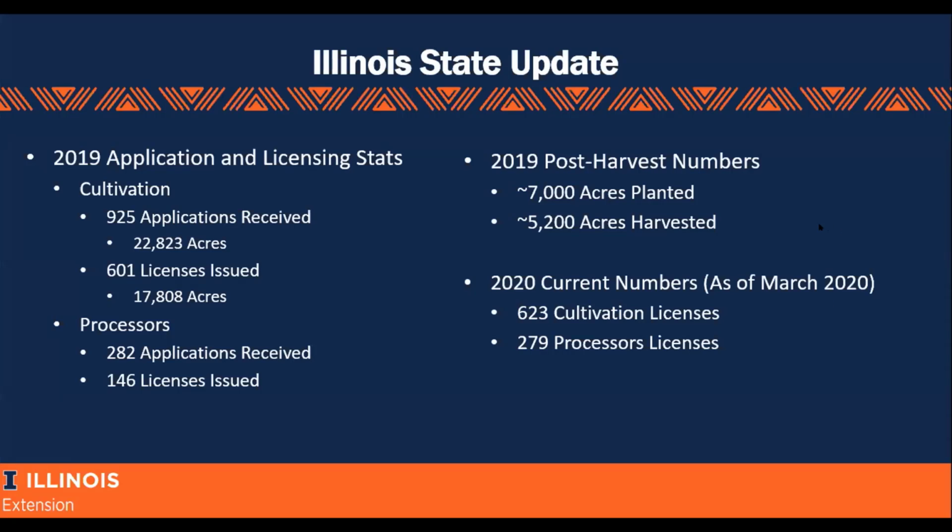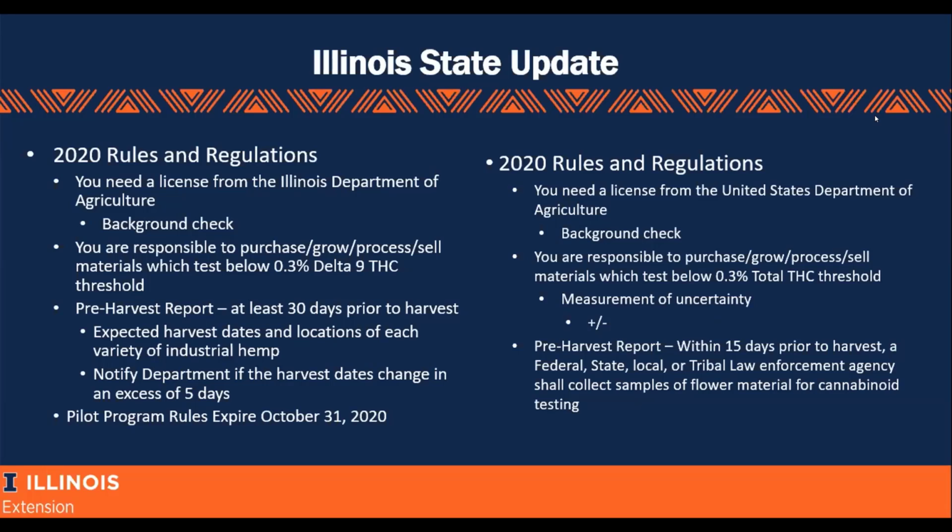But as of now, as of March 2020, we have 623 cultivation licenses currently approved for the growing season and 279 processor licenses, although I do not know if that is for extraction, packaging, trimming, things like that. So there's a lot of unknowns currently, but we expect that acreage to be fairly similar. So the big things I really wanted to touch on with regards to the state of Illinois is our rules and regulations currently are for 0.3% Delta-9 THC. So we are a Delta-9 state, being quite different than the 0.3% total THC threshold designated by the USDA rules, and which a lot of other states are actually following.